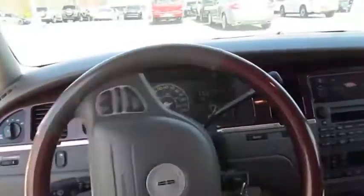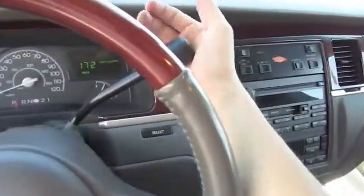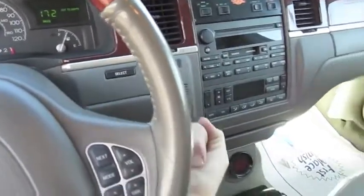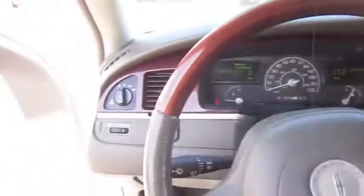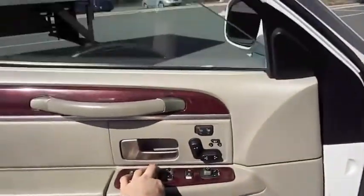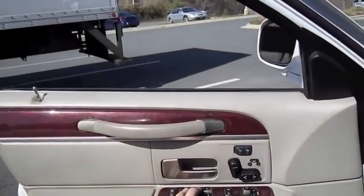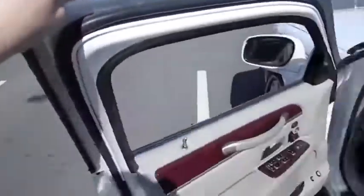Leather and wood steering wheel. Automatic transmission with overdrive. And it's going to come on the headlights, fog lights, as well as the hazards, power windows. And let's check out the exterior, shall we? LED exterior lighting across various pillars.